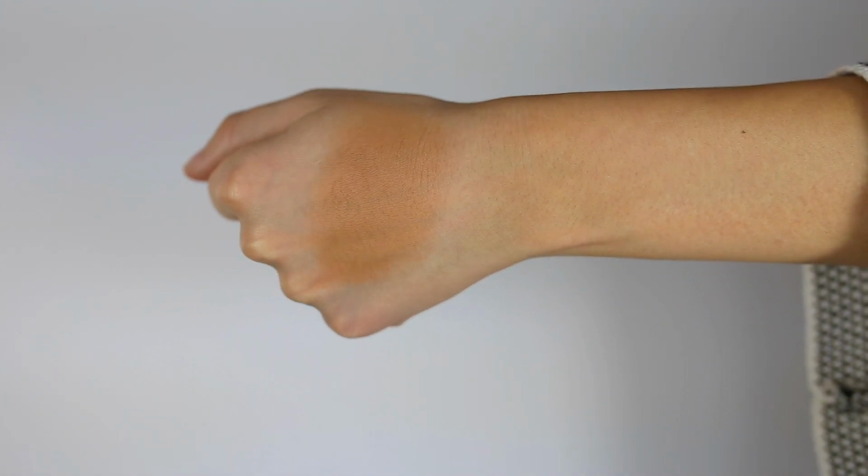I love this. Sorry, it has a lot of kickback because it's talc-free, but the compact is really nice. It has a cute mirror, and they only have 2 shades. I hope they expand their range, but this shade is perfect for me. It's like a little bit on the warmer side, but not in an unflattering way where you look orange.